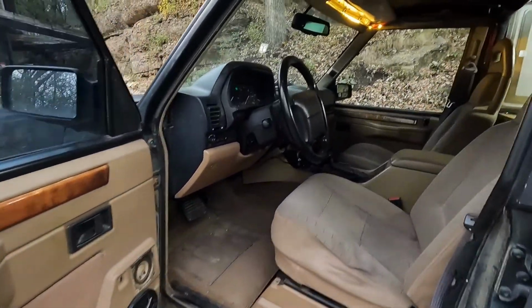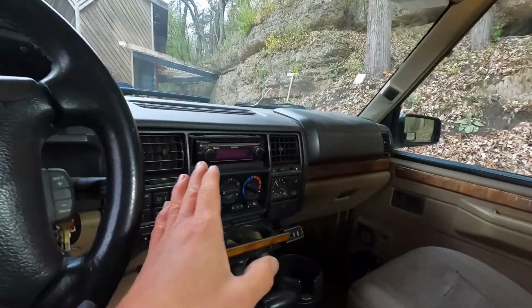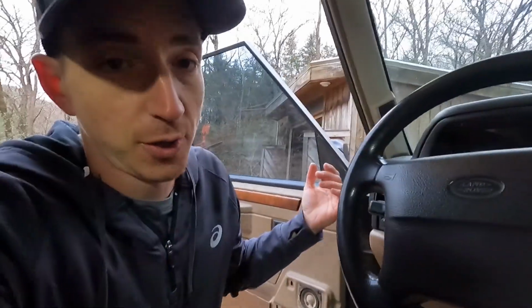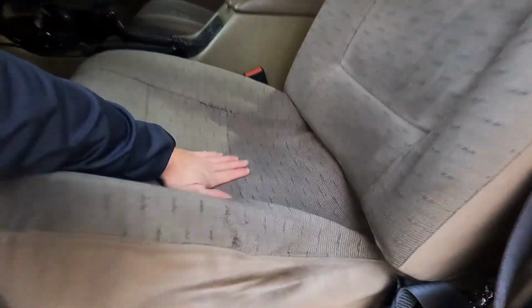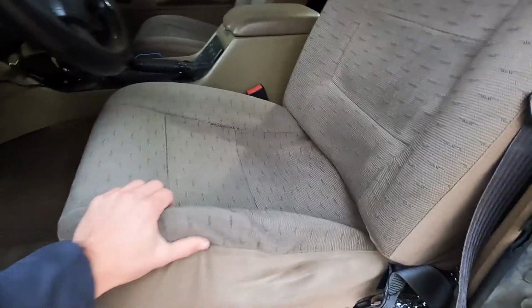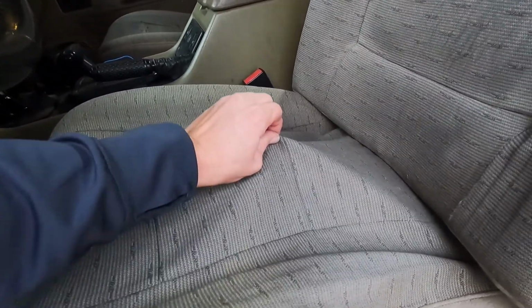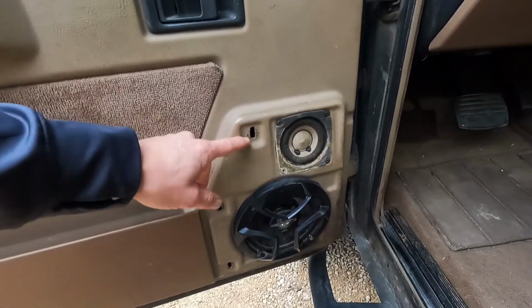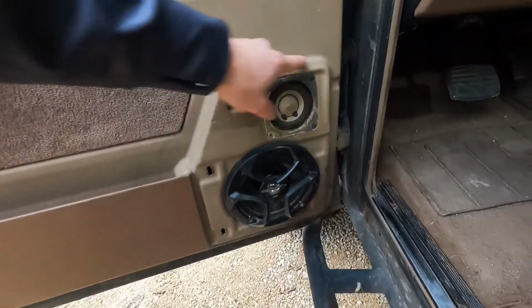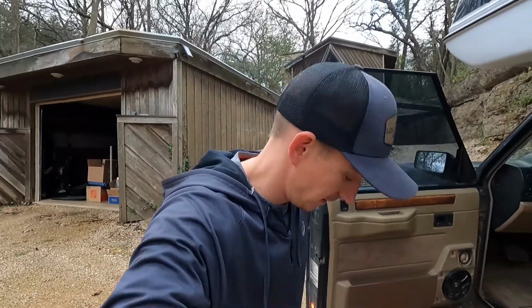Up front is a pretty standard 1995 Range Rover interior. We have a Kenwood CD player. All the high tech. A backup monitor, and probably one of the most blown out Land Rover seats I have ever seen. If you saw the other video, I said this has too many farts on it. Way too many farts. It is all farted out. This is kind of a bummer. If you're familiar with the soft dash Land Rovers, this missing speaker grill, price of those, you can almost buy yourself a Discovery. Damn. Forgot about that too.